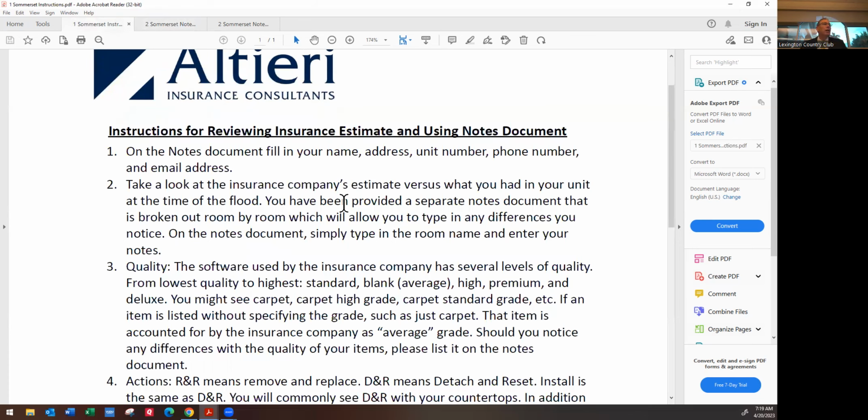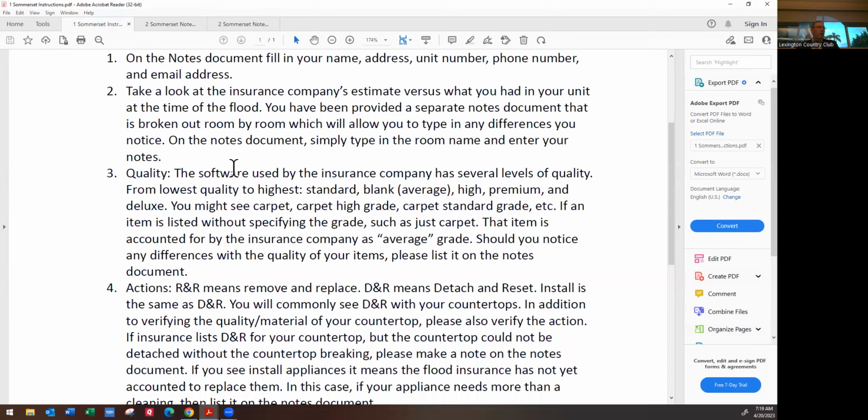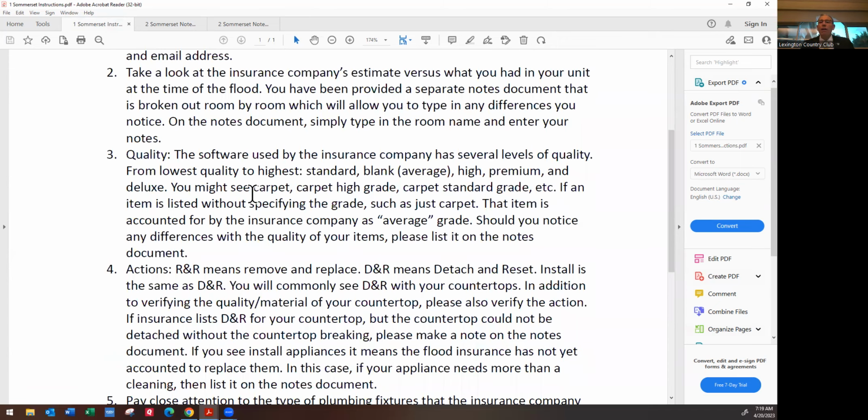The other couple of things that you want to pay attention to on this instructions document is there are different levels of quality associated with flooring and cabinetry for the most part. Okay, so there are 4 different grades of flooring, anywhere from standard to average to high, premium, and deluxe. It is very possible that the adjuster had no idea what type of carpeting you had in your living room because it was already removed. So it may just be blank. It may just say carpet with no explanation beside it.